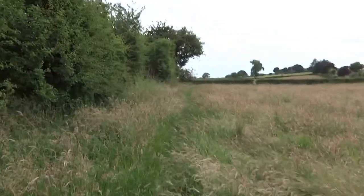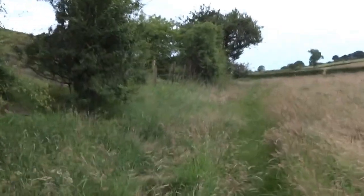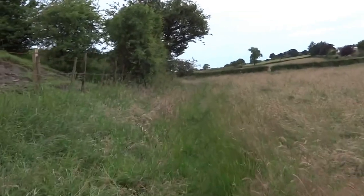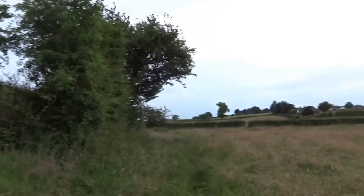We really are skirting the colliery now. You can see the slag heaps are there next to us, and back in the day this really would have been a hive of industry. Those would have been several times higher than they are now.